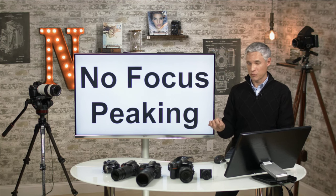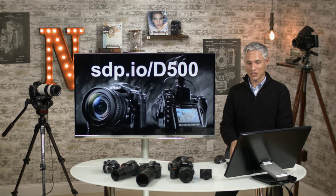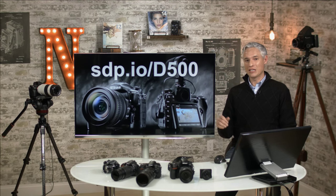It also lacks focus peaking, which is what you would need to do proper manual focusing. So it lacks good autofocusing for video. It also lacks focus peaking for video. So both of those are kind of disappointing. This wraps up the overview of the D500.